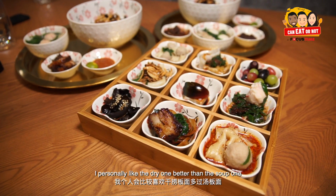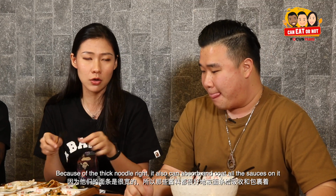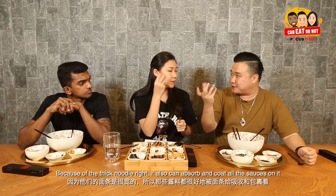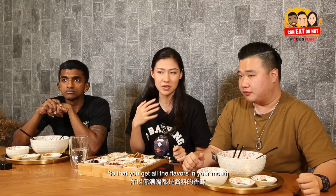I personally like the dry one better than the soup one. Because of the thick noodle, it can also absorb and coat all the sauces so that you get all the flavors in your mouth.